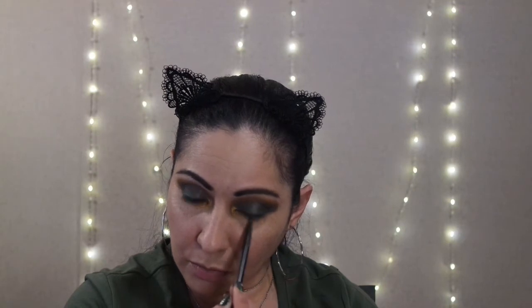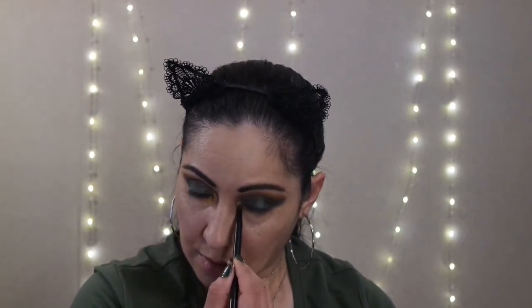But I'm ultimately going to go for it with the shade Forest, which is a little darker color. Okay, so I'm gonna go ahead and use the shade Forest, which is this darker brown. I'm going to do that all under the eye.